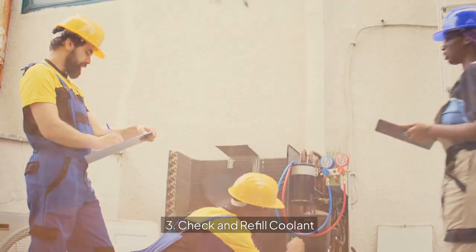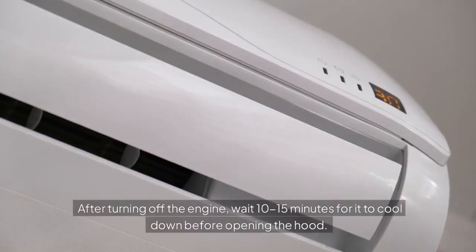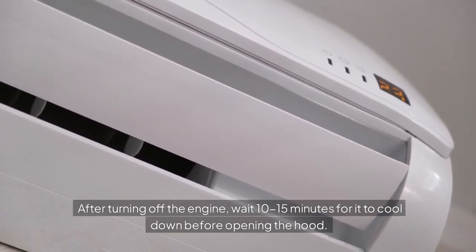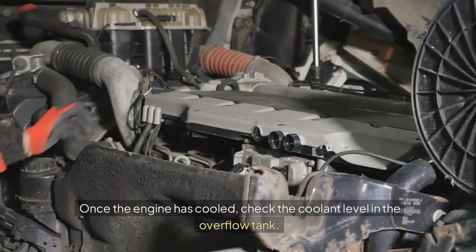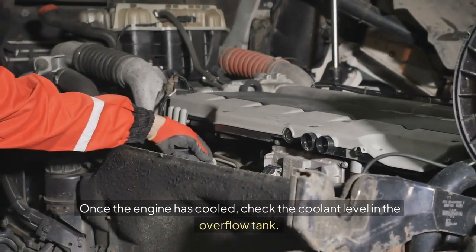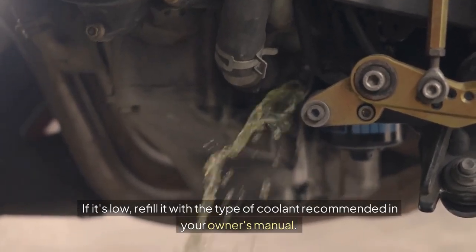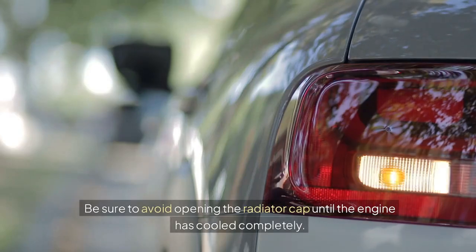3. Check and refill coolant. After turning off the engine, wait 10 to 15 minutes for it to cool down before opening the hood. Once the engine has cooled, check the coolant level in the overflow tank. If it's low, refill it with the type of coolant recommended in your owner's manual. Be sure to avoid opening the radiator cap until the engine has cooled completely.